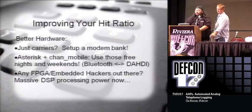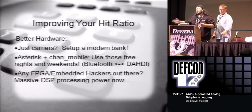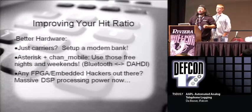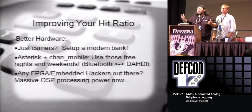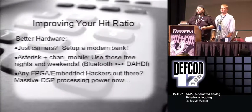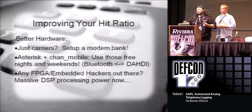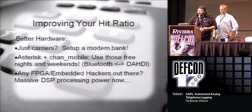You have Chan Mobile, where you can use your cell phone. You got all these unlimited nights and weekends, stuff like that. Why don't you use Bluetooth? And if you have a whole bunch of handsets, prepaid, whatnot, hook them up to your Asterisk, and they're all treated as zap lines. At that point, you can have 10, 20 wide, however many you can fit on a Bluetooth dongle, which is, I think, 20, and then have a whole bunch of dongles. If there's any FPGA hackers out there, this is all DSP. It sort of works like that.